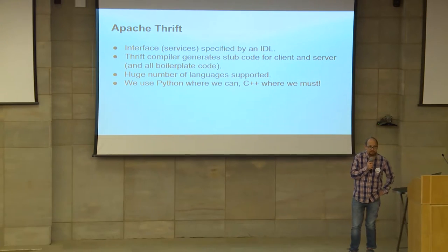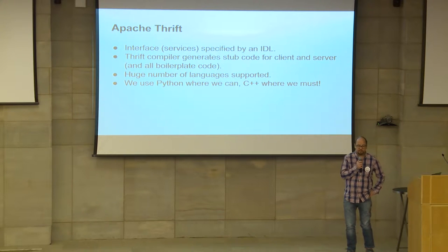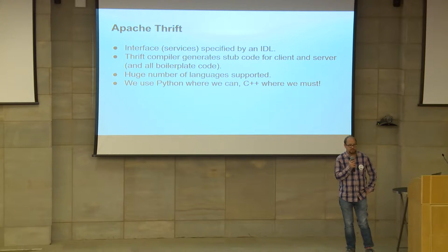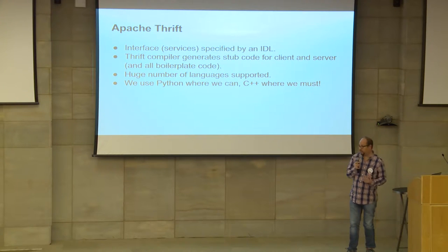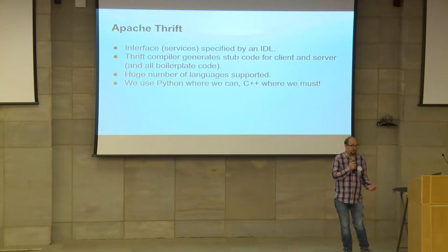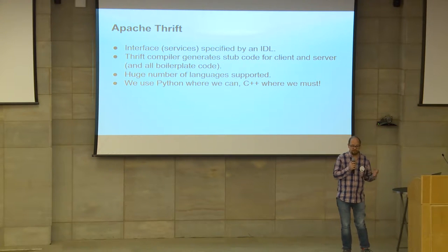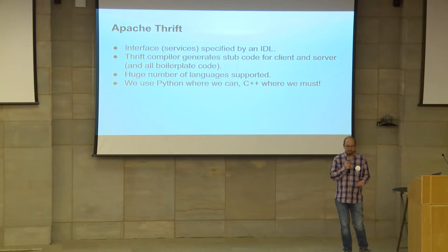We looked at a number of different ways of doing the communication, and we eventually chose Apache Thrift. What's nice about it is that it provides the inter-process communication layer and the remote procedure call layer, and does it for you very easily. You specify a service in an interface definition language file. You then pass this IDL file through the Thrift compiler, which generates a whole lot of boilerplate code which makes everything work. And it also generates stub code for the client and the server.